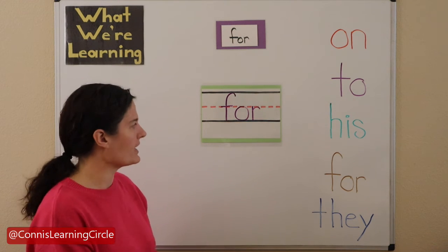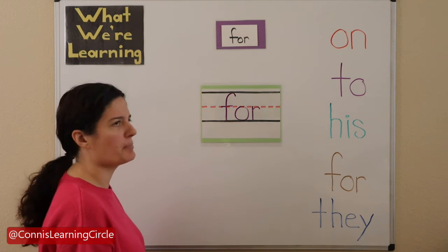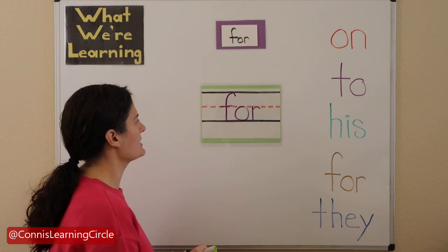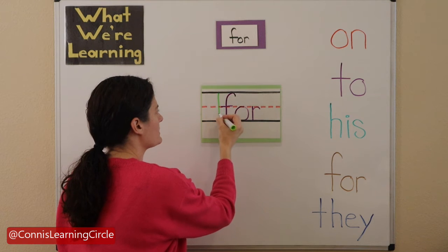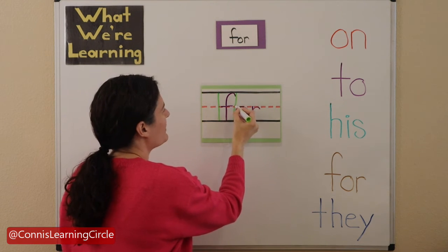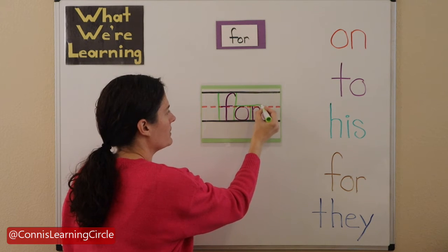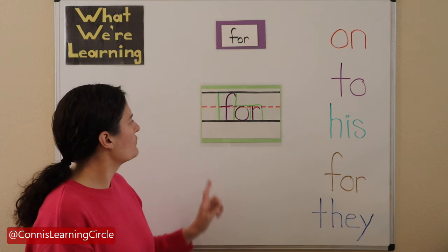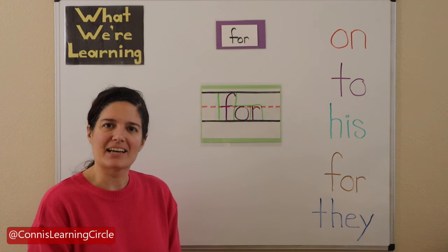Awesome job, all right. Now let's look at the shape of our word. We talked about the shape of our letters while we were writing them on our writing line. Let's look at the shape of our word and see how our word looks. Our lowercase letter F is a tall letter. And then we have a short letter O and a short letter R. Check that out. Our word for has a tall, short, short. That's the shape of our word.